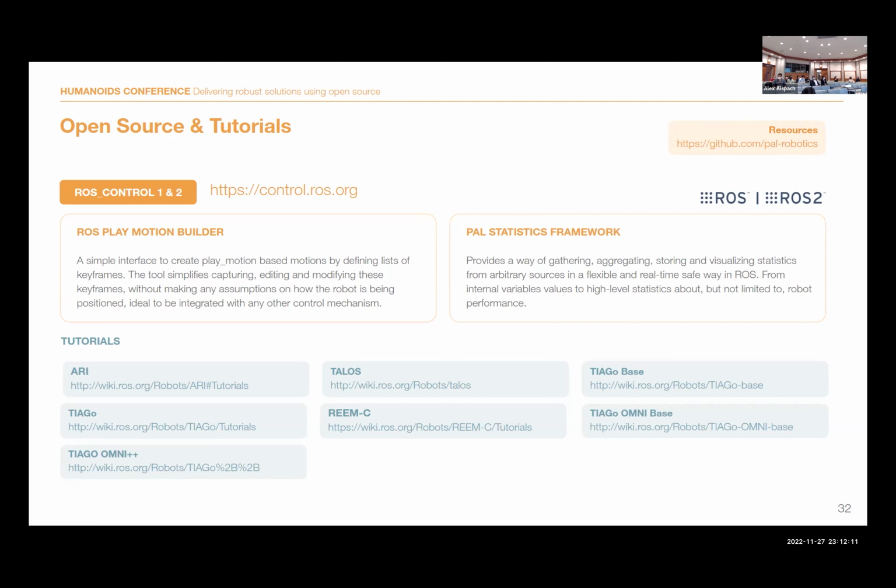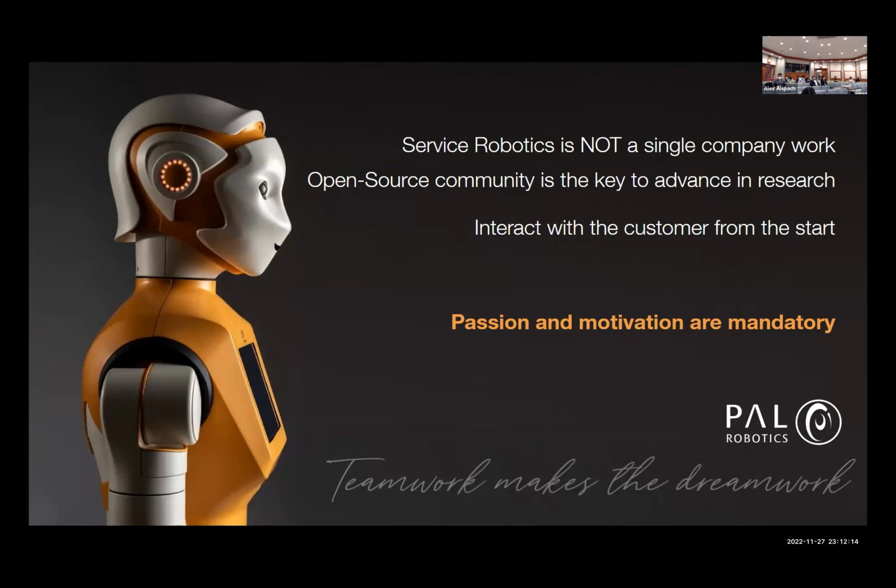Based on that, I just pass to the last message that I want to give to you. Probably I went very fast, I don't know if I went too fast, but the message that we would like to transmit is that service robotics is not something that one single company can do. It's something about collaboration. It's something that will come. And my vision is that if all the robotics companies in the world just make things separately, we will not fulfill the real needs that we have now about robotics.